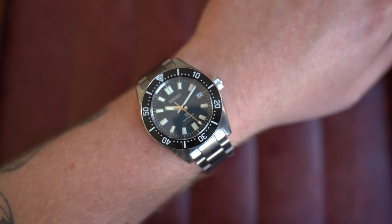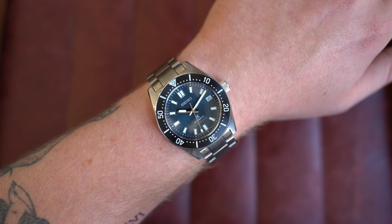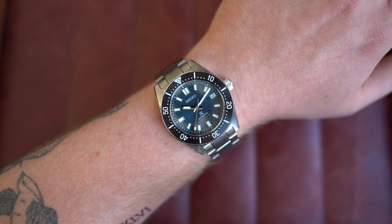So endless options, but between the bracelet and the rubber strap it comes with, to be honest, I think you're set. Yes, it looks great on a leather strap as well, but I would be wearing it pretty much all the time on the bracelet. So go check this one out on the website today.